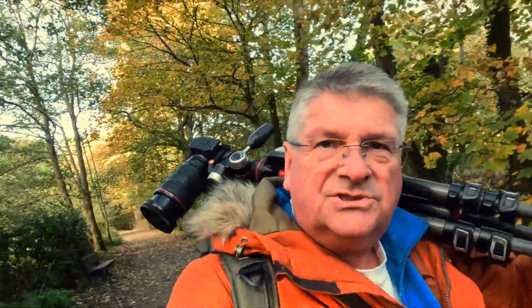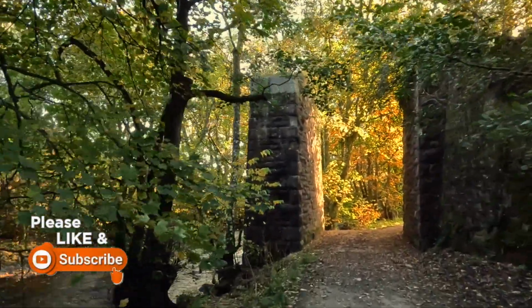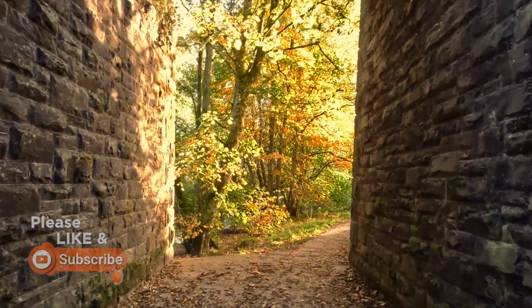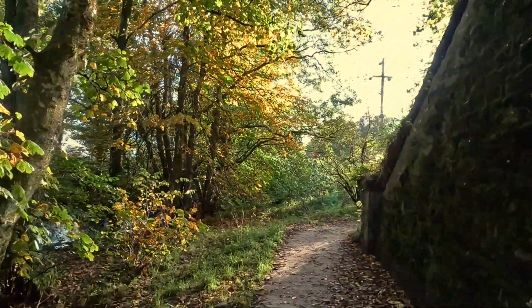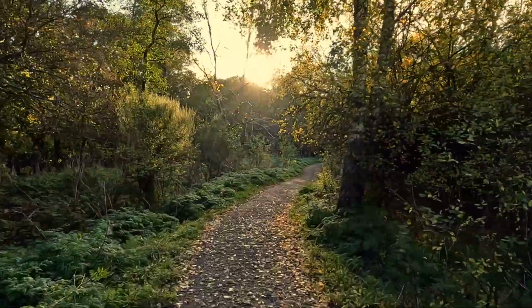Big coat on because it's actually really cold. It's really heavy frost this morning. I was walking through this tunnel because the light is absolutely beautiful, and I'm hoping where I'm going I've got a tunnel of trees and the sunset will go down that way, that direction. That's the plan. So this walk I'm on is Lady Mary's Walk in Perthshire.